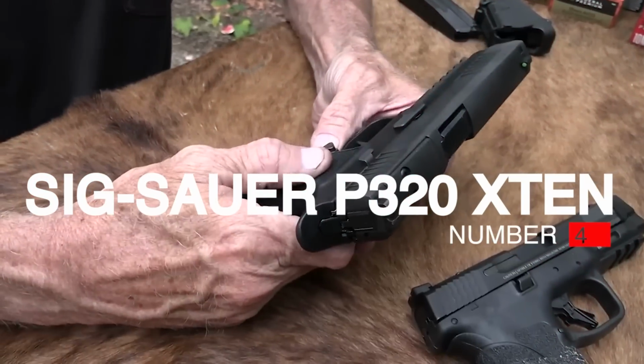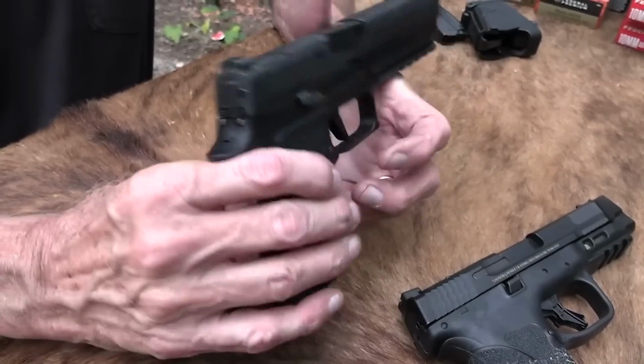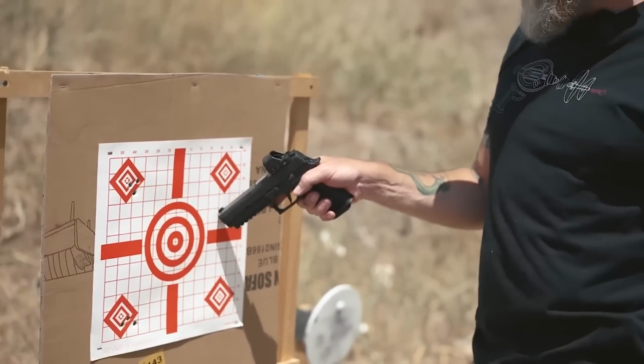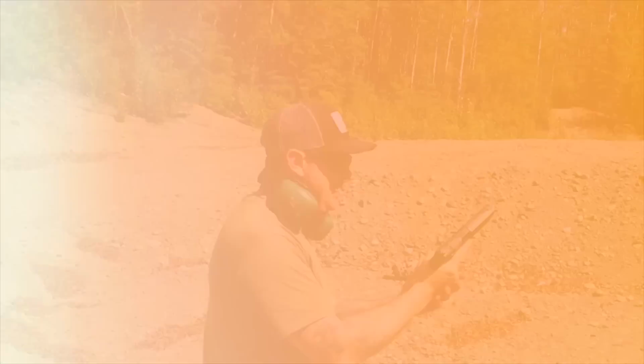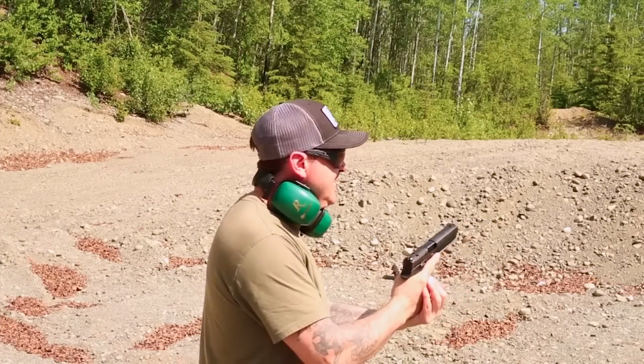Number 4. Sig Sauer P320 X10, $845. The field of 10mm pistols is getting more competitive, and we've seen several notable entries in the past couple of years. Our favorite new 10mm pistol of 2023 is SIG's P320 X10. The X10 is a line extension from SIG's successful P320 line, and it has the X-Series grip module.